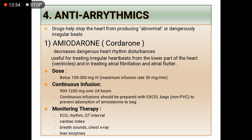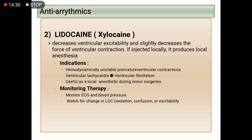These drugs help to stop the heart from producing abnormal or dangerously irregular beats. So we have amiodarone, or Cordarone. This decreases dangerous heart rhythm disturbances and is useful for treating irregular heartbeats from the lower part of the heart. The dose would be 150 to 300 milligrams IV, maximum infusion rate 30 milligrams per minute, and for continuous infusion 900 to 1,200 milligrams over 24 hours. We have to monitor ECG rhythm, QT interval, cardiac index, breath sounds, chest x-ray, as well as liver enzymes.